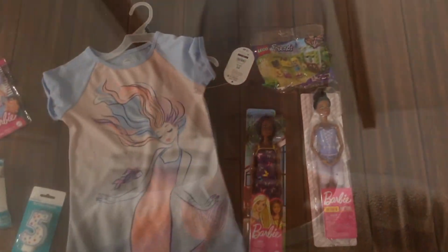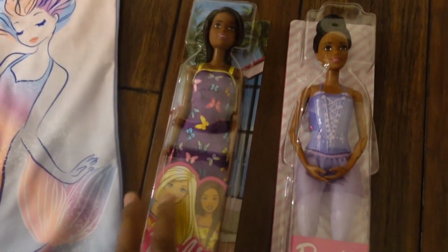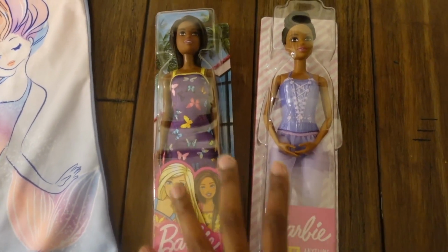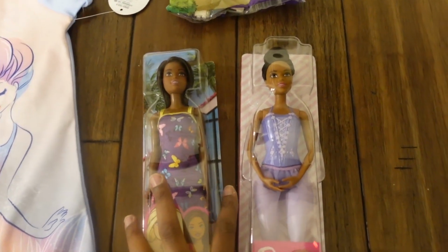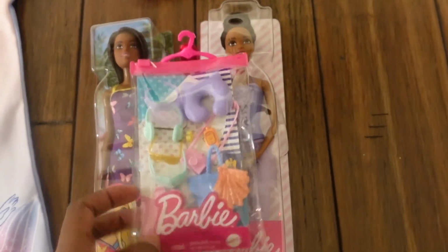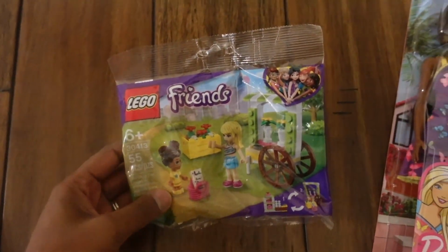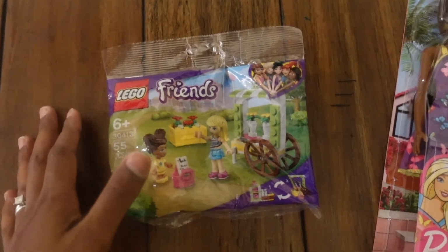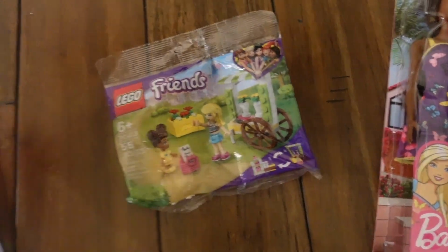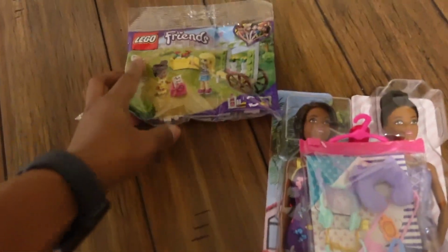So I'll show you. We got her 2 Barbies because she likes to play with her big sister's Barbies, but sometimes her big sister doesn't always like for her to touch all the little pieces, which is understandable. And then we got her some accessories to go with those 2 Barbies. And we got her, I think she likes Legos. I'm not sure everybody likes Legos, but I bought her a little bag to test it out to see how she takes care of them and to see if she really likes them.